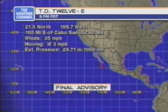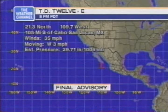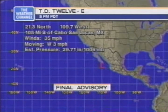Let's focus our attention now on the Pacific. We have really not much happening here either. There was a system we had been keeping a real close eye on in case it had gone on to become Tropical Storm K. That will not happen with this unless some type of redevelopment would occur. Last position from the final advisory at 8 o'clock Pacific time: sustained winds 35 miles per hour, moving west, 105 miles to the south of Cabo San Lucas.